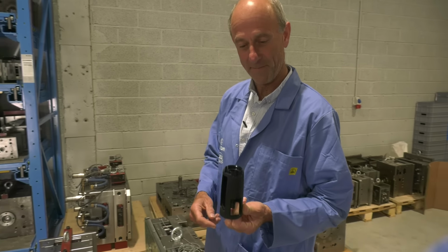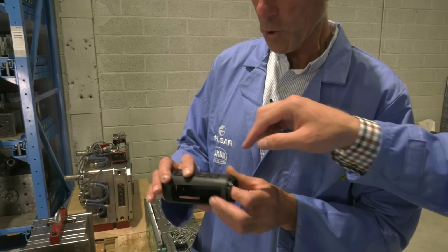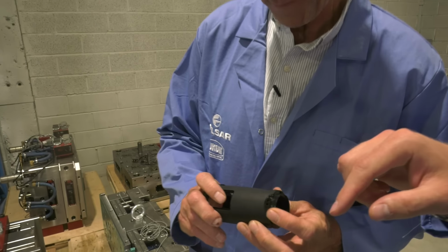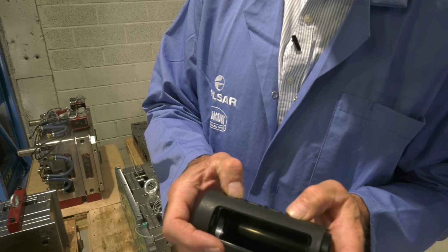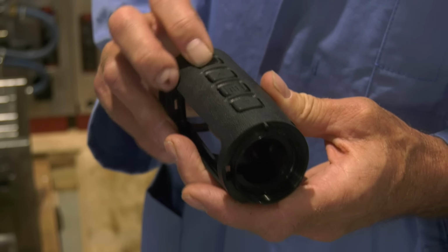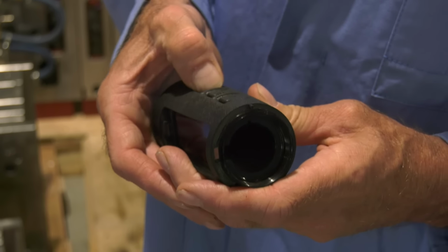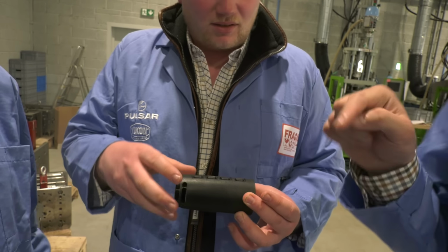Brilliant. You see, it's extremely complicated because of the buttons that have to go in. Oh, I see, the actual buttons. Yeah, I thought those buttons were actually fitted, but no. No, it's printed straight up with that housing, with the plastic inside and everything. Brilliant. That whole thing creates that thing.